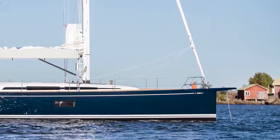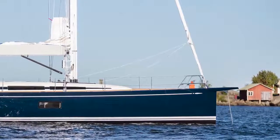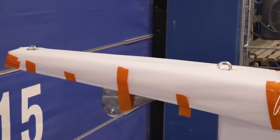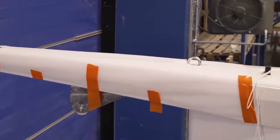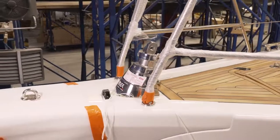Moving forward, the boat has an integrated bowsprit. The bowsprit also works as a parking for the anchor. Furthest forward on the bowsprit, we have a pad eye for a gennaker, and also a large pad eye stable for a Code Zero, just forward of the underdeck furling unit for the jib.